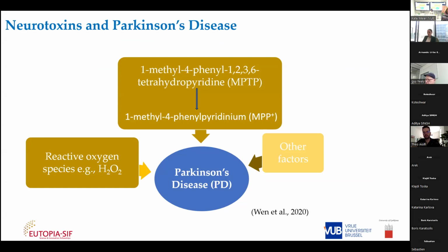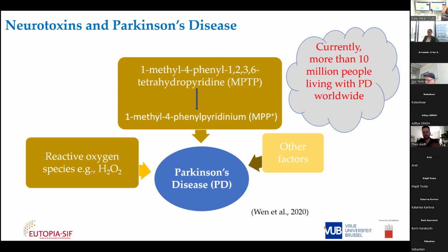Besides the internal neurotoxins, neurotoxins can come from the external environment, like MPTP. In terms of Parkinson's disease, currently there are more than 10 million people suffering from this worldwide.